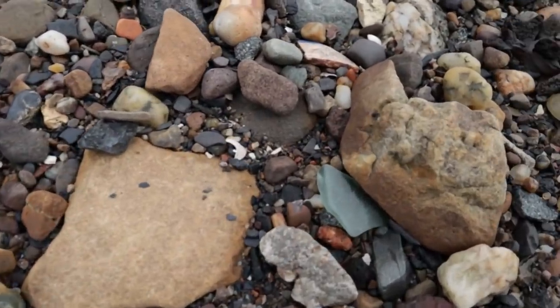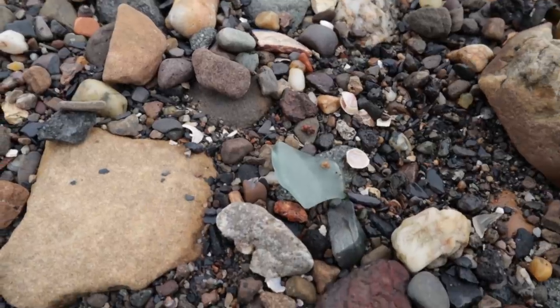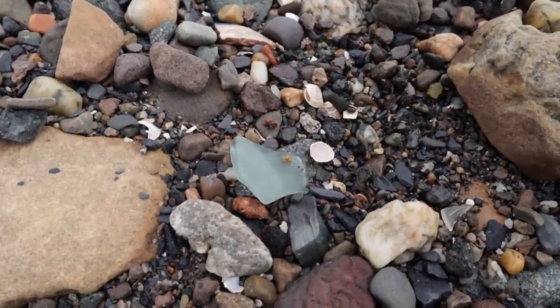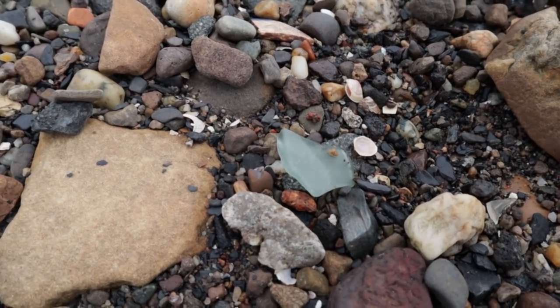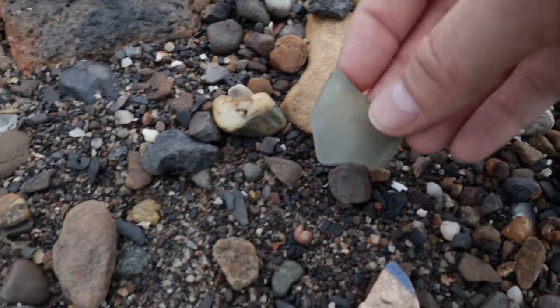Now that's an interesting shaped piece of glass here. Nowhere near as nice. Oh, there's lots of little sand flies down here. You probably just saw them all explode out from under that rock. So now that the sand flies have gone, we can see there's a wee piece of spongeware here, and a wee piece of glass. So let's have a look at them.